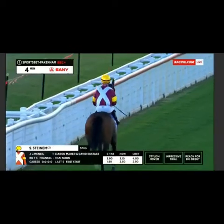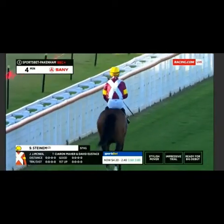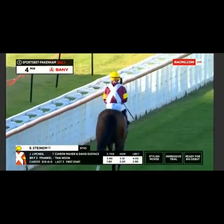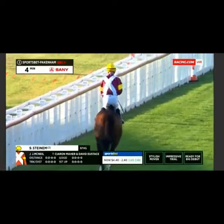Her jump-out and trial this time in have been a big improvement on what she's done in previous preparations, where she hasn't shown a lot, to be frank, but these two bits of work this time in have been excellent. Daughter of Frankel, who I think can be very competitive here on debut.